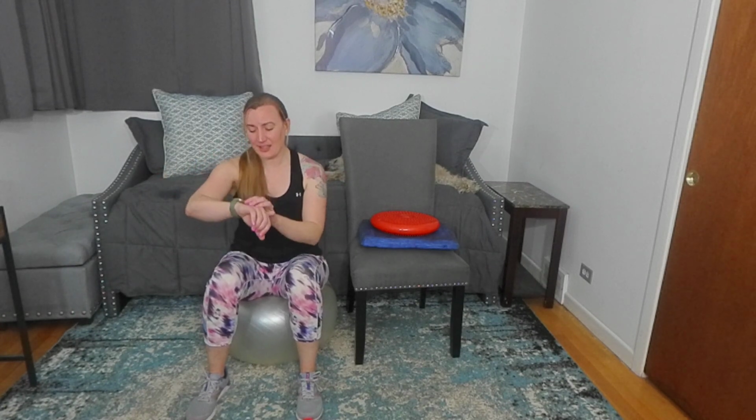Okay, back to bouncing if you're on the ball. If you're in the chair, go ahead and lean back and use your butt muscles to pull yourself forwards. Lean back, squeeze the butt muscles, okay? If you're on the ball, just bounce.